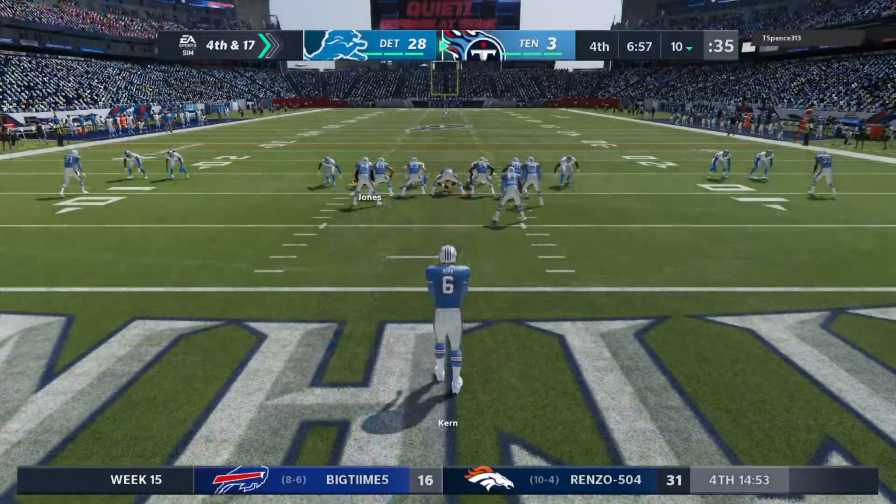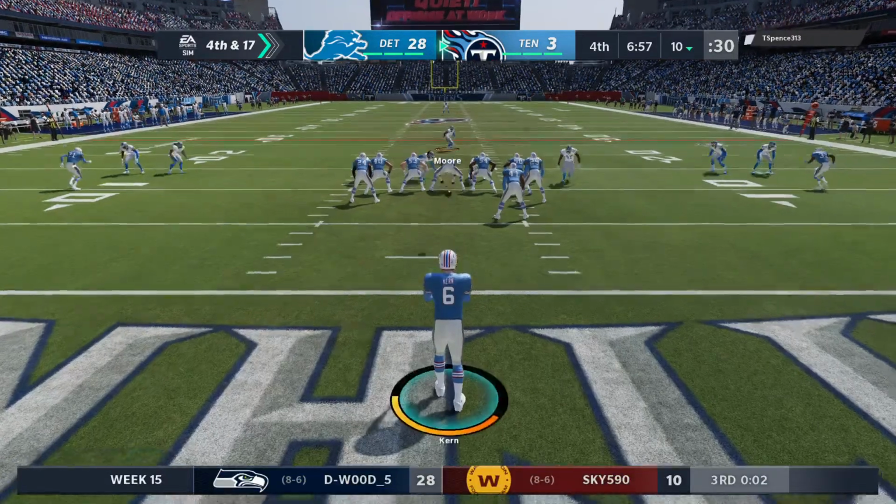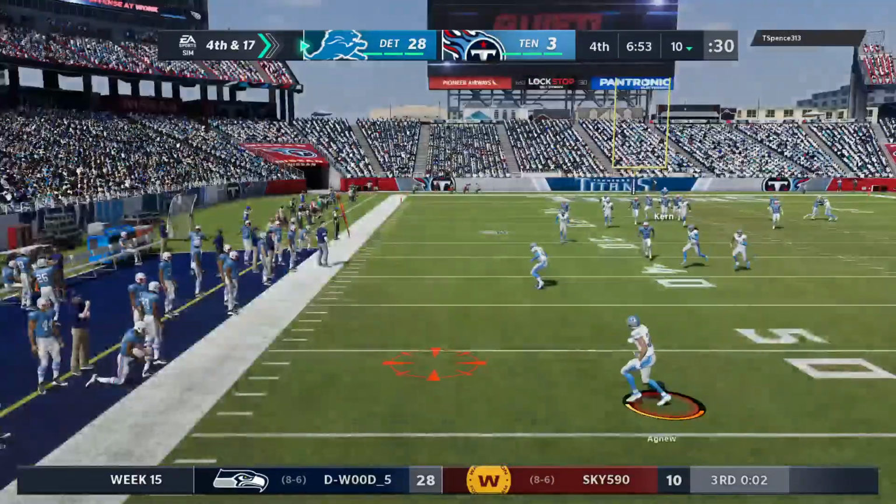You still a youngin'. Throw that one into coverage, and just like that, they're staring at a 4th down. Well done. So from their own end zone here, this kicks away.